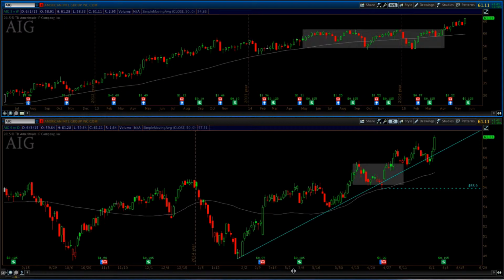Now, members, we talked about this briefly when AIG initially broke out. It was on our watch list stocks. I think we even identified a potential long setup here on the 7th. So with them in the trade, we can now look at potentially adding to that position, or if you haven't had any financial exposure and you're looking to add something, you can add a brand new position in AIG.